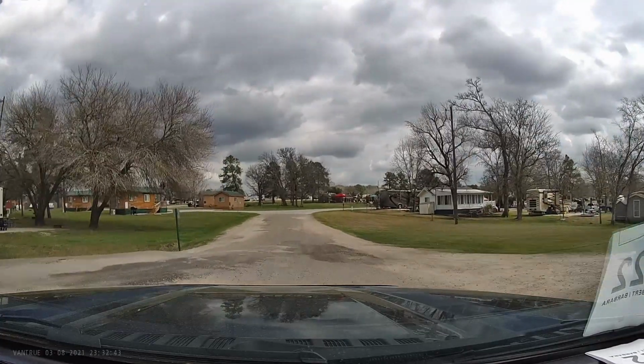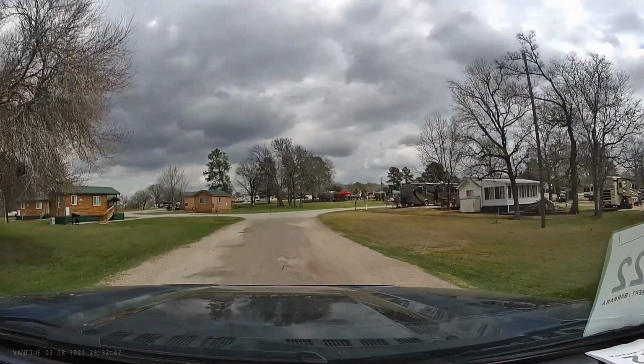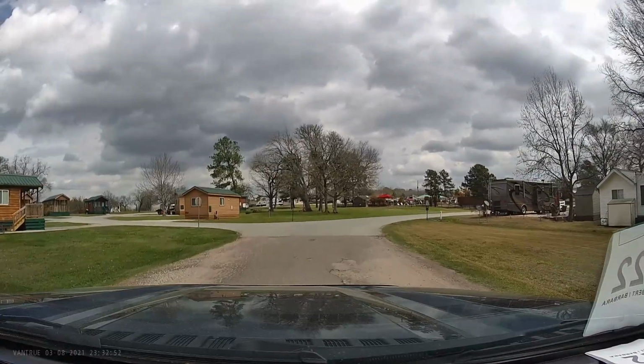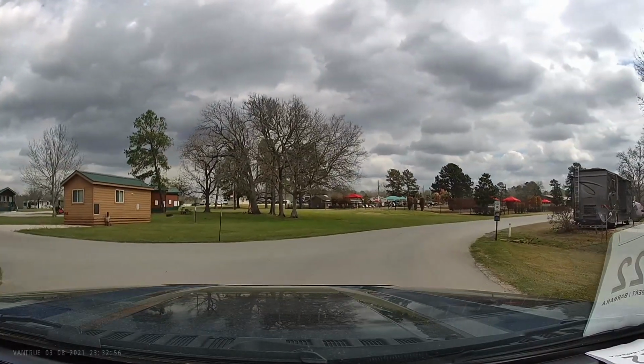So it seems like 1,000 Trails are trying to go this route on a lot of their nicer parks. Basically what's happening is you have the original 1,000 Trails, and they are not going to be probably working on that for 2 years, if they even work on it at all. We will have to wait and see.